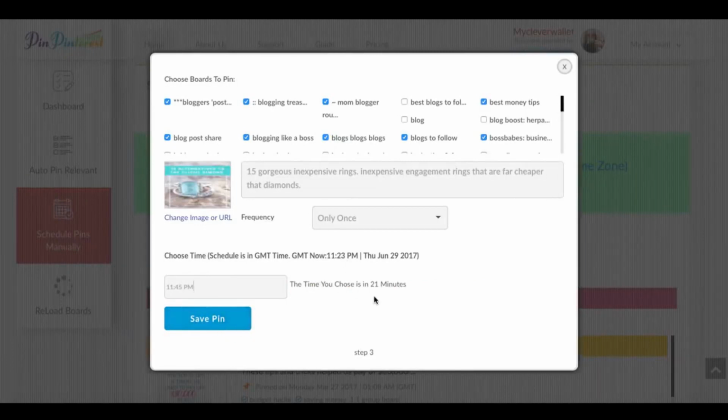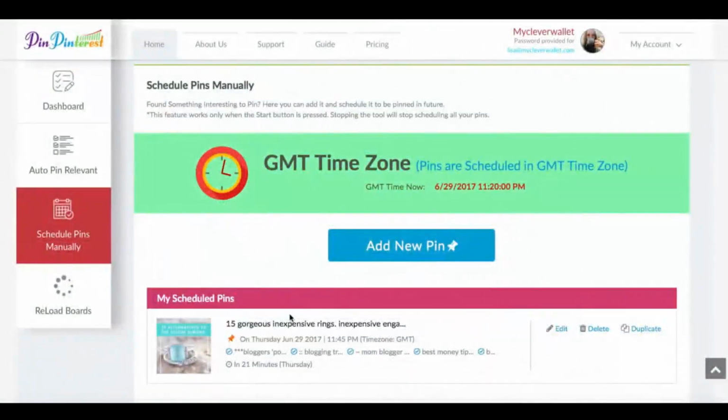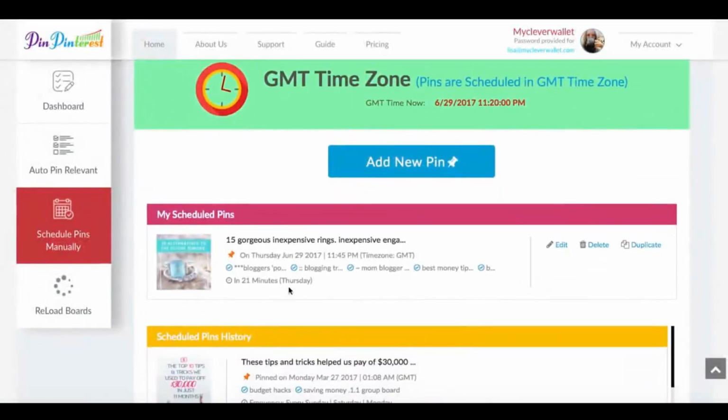Okay, so the time I chose is in 21 minutes. You could also add in the date. I can do it a week from now. If I'm going to be out of town, I could do it the next day, whatever works. I hit Save Pin, and it's going to be loaded down here.